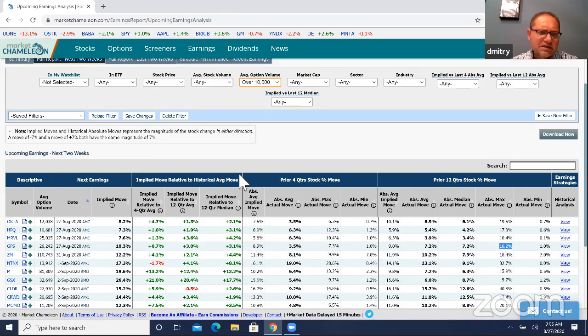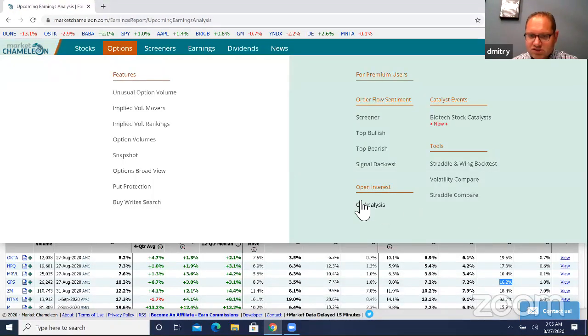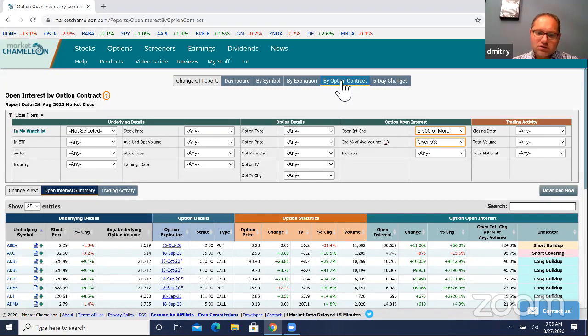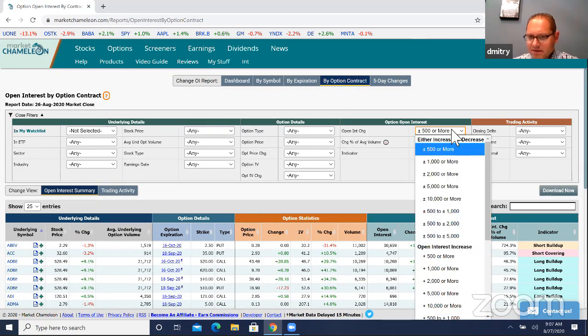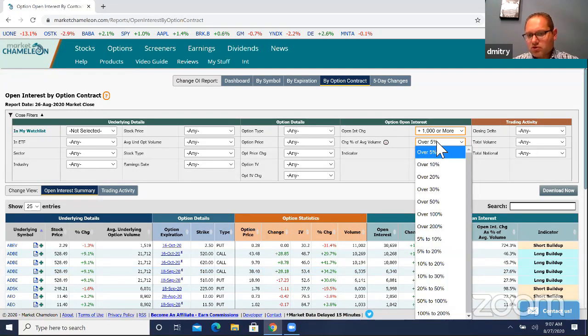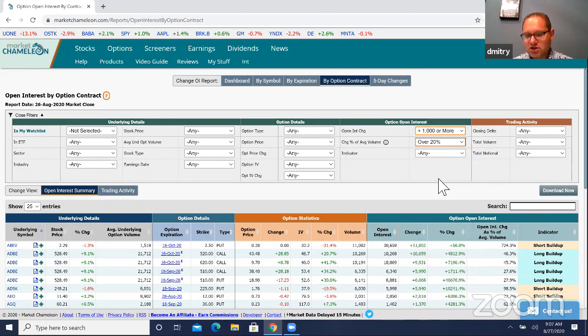Okay. Let's take a look at open interest and see if we can detect any long buildups in calls. So this is looking at today. We're going to look at option contracts that saw at least 1,000 contracts or more increase in open interest. We're also going to compare that change to the average daily option volume, so the open interest changed by 20% or more of the average daily volume in the options for that stock. So at least 20% there.